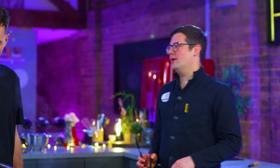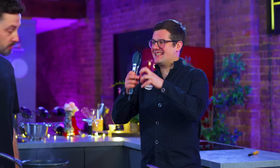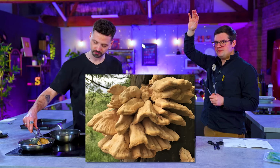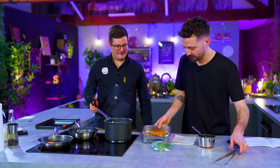Interestingly, while you've got guinea hen, which is a form of fowl, I've got chicken of the woods, which is a mushroom, but it is called chicken of the woods and apparently has a similar texture. And if you see it clinging to the side of a tree, it looks a bit like this. They're not going to put anything on it. It's a beautiful mushroom. Then that goes into the oven for 8 minutes.